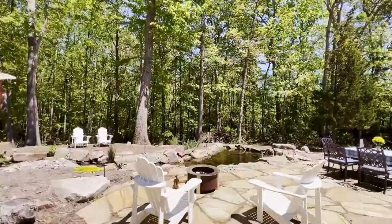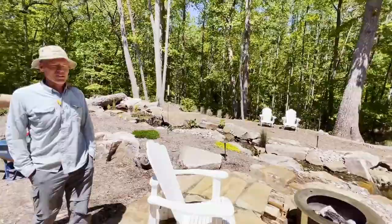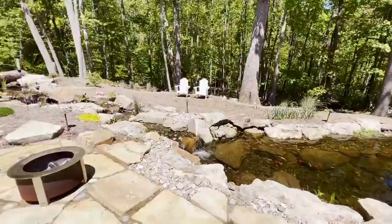Wow. How much property do you have here? About 3 acres, 3.5 acres. Very nice. Look at this. Wow, look at the size of that log you used up there, buddy.